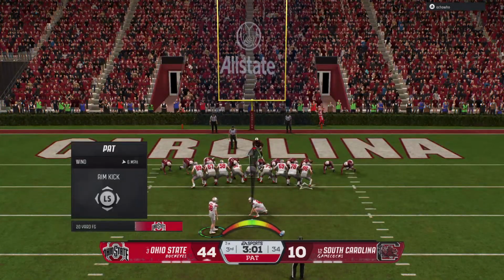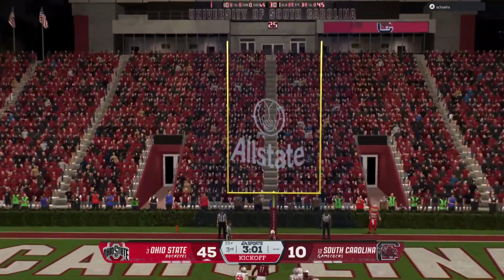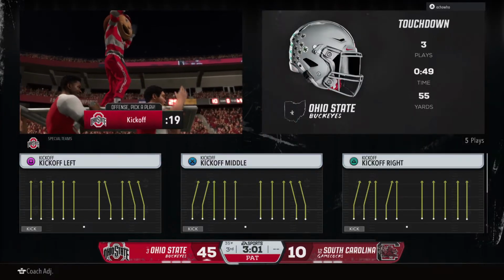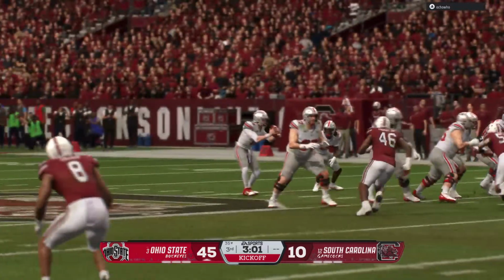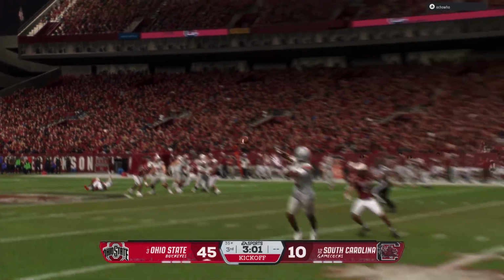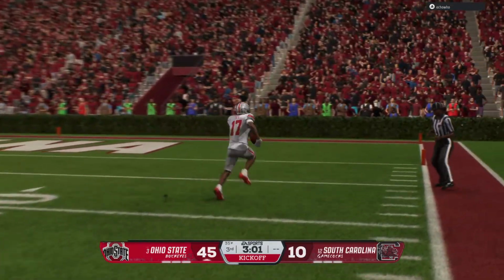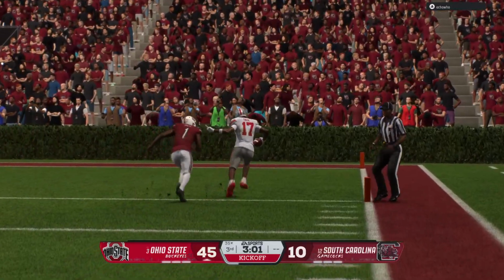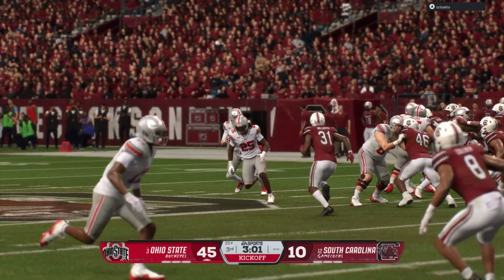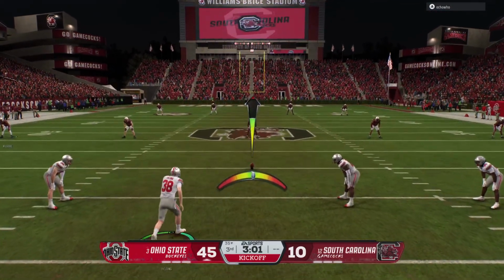Lining up for the PAT. And with the extra point, they push the lead out a little further. Quick strike offense on that three-play scoring drive. And they close the deal from 43 yards out with a touchdown pass. So the kickoff team will come out after they turn in a score on that last drive.